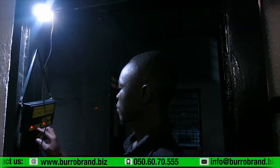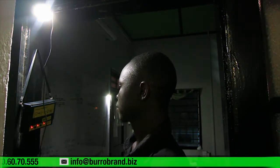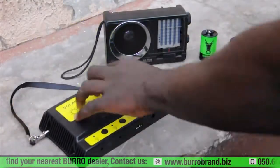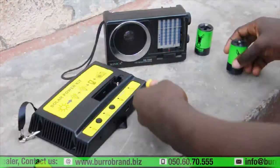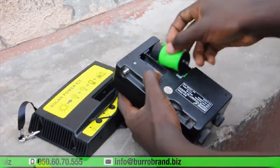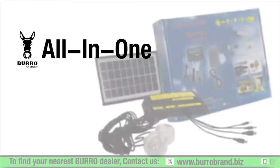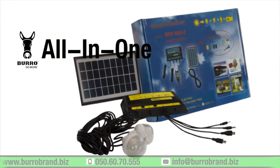The Burro Solar All-in-One lights 2 rooms at once. It charges phones, and lets you power torchlights and radios with rechargeable batteries. It is really all in one.